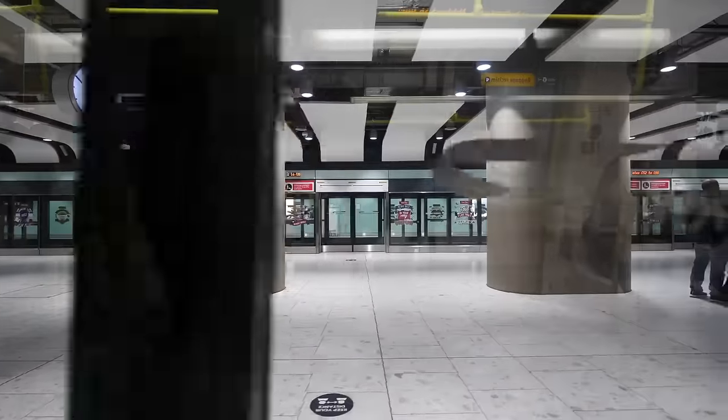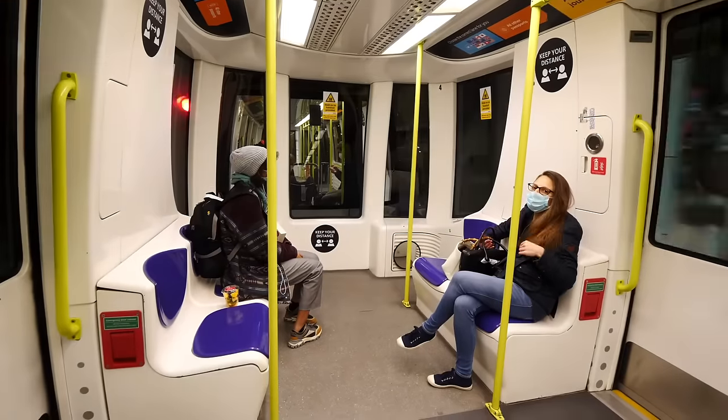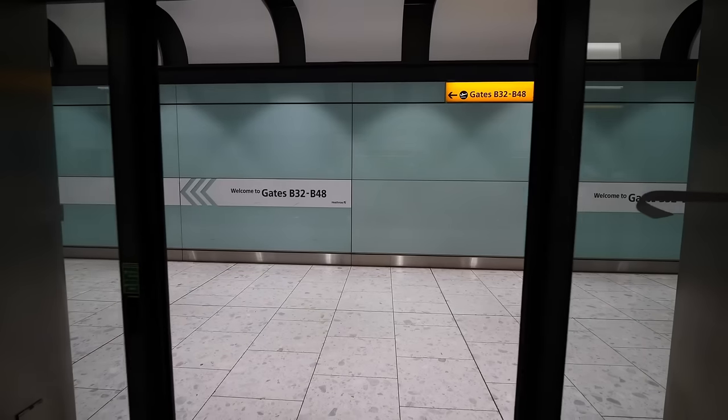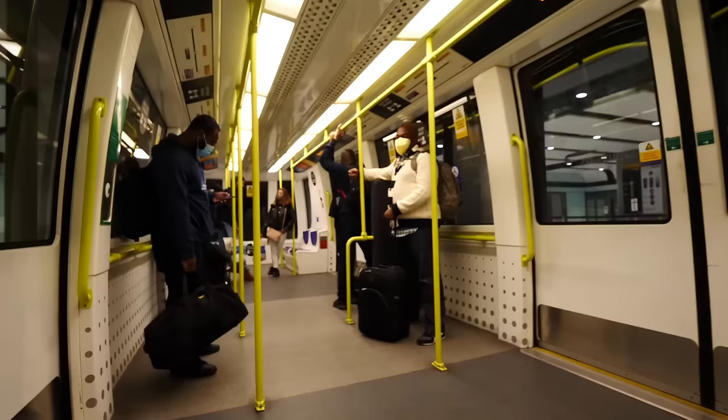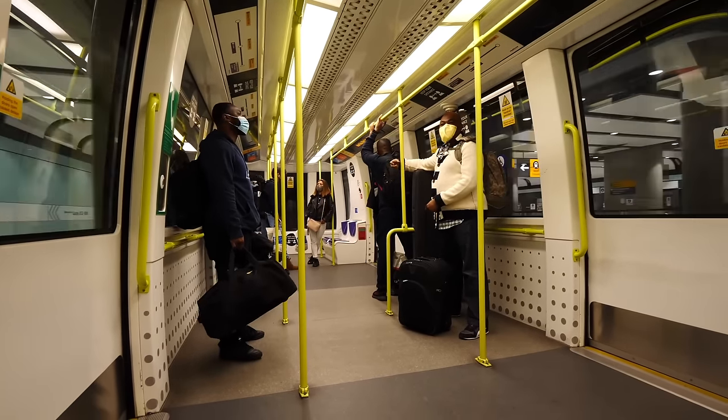Transit is departing. Next stop, gates B32 to B48. Second stop, gates C52 to C66. Please take all belongings with you.